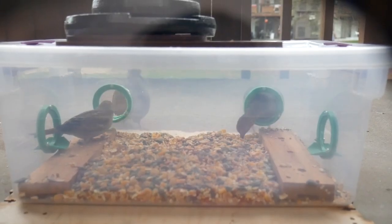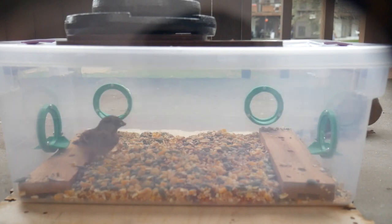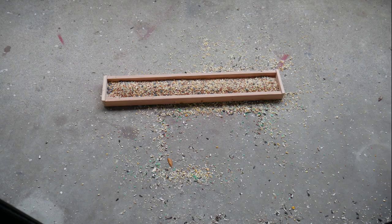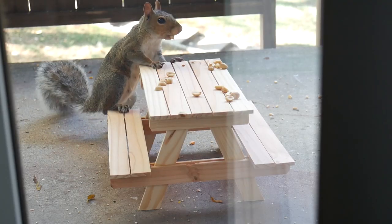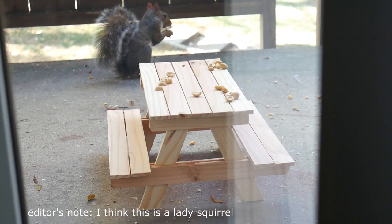To train the birds to be okay with something like this, I had to get them used to feeding on the ground just over a long period of time. That wasn't an issue because they always kept doing that, but I did have to keep a trough full of food near the experience dome so they would get used to it and eventually approach it. I also entertained the squirrel and made him a picnic bench with nuts to keep him busy and away from the birds while they get used to the experience dome.